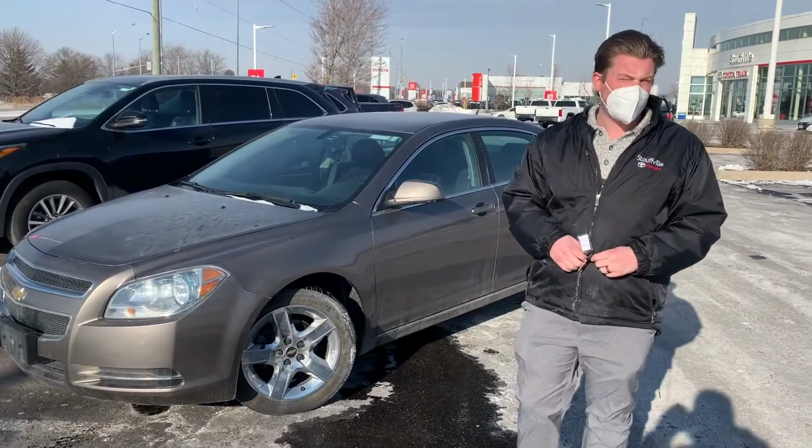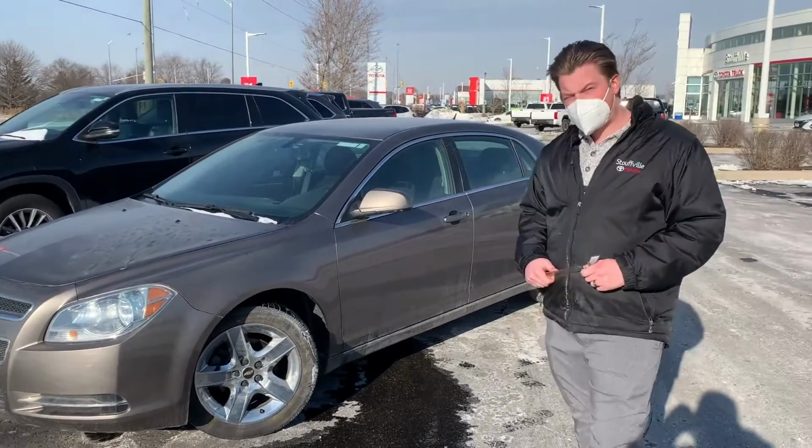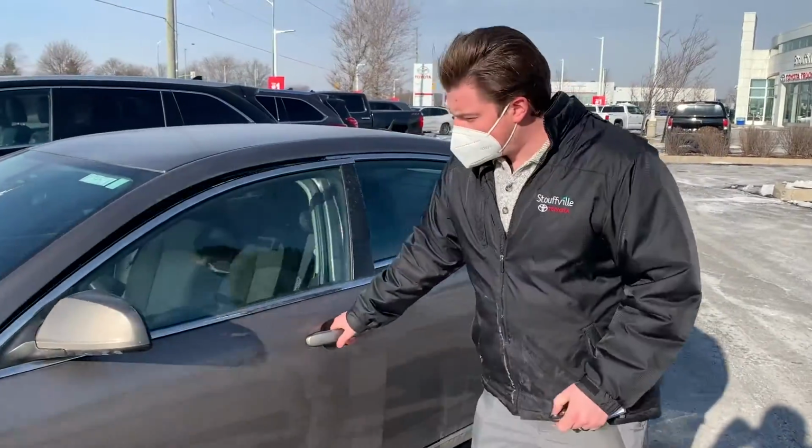Today I wanted to show you one of our as-is specials. It's a 2010 Chevrolet Malibu. This Malibu has actually only had one owner. There's no accidents on the history. It does have keyless entry.